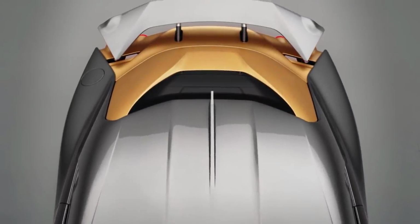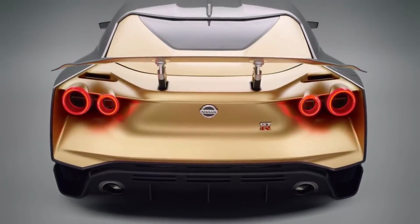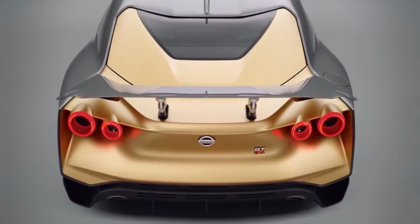The way the rear end is cut away and exposing this all gold, foil, metallic, alloy rear, I think is so cool because it has this car inside of a car feeling.